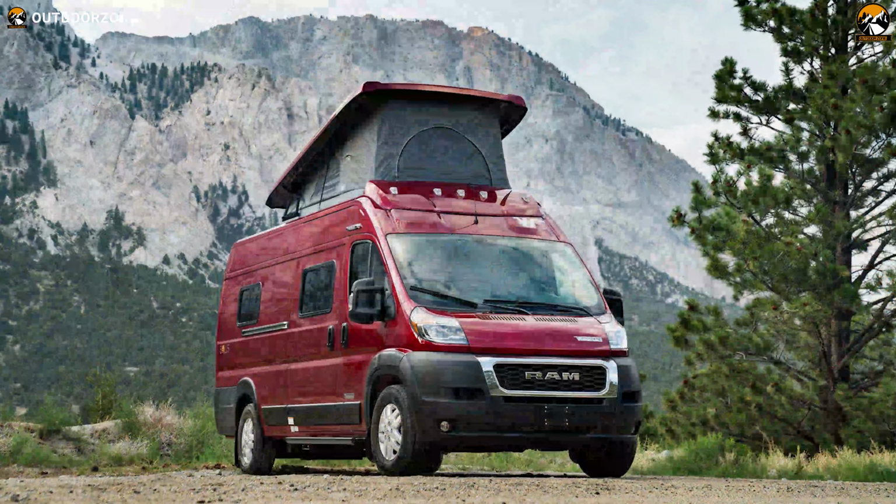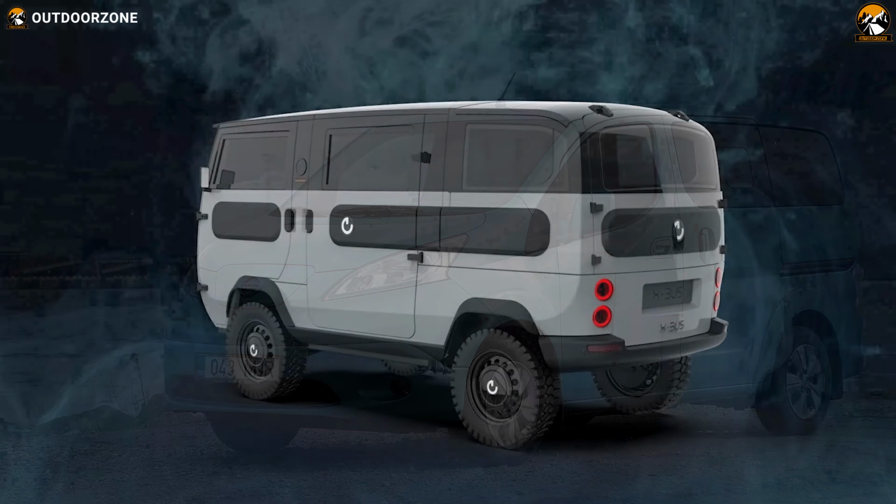So, these are the 5 most innovative camper vans and Class B motorhomes.